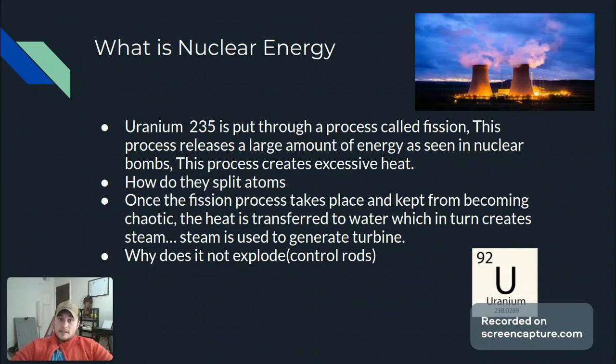This process releases a large amount of energy, as you've seen in nuclear bombs. That's how nuclear bombs are made, or how we get their giant explosion, through fission of atoms. Well, how do they split atoms? They take a neutron, slam it against a larger atom, splitting it and releasing a huge amount of energy, which splits more atoms and becomes a chain reaction and a giant explosion. That's how they make nuclear bombs, anyway.